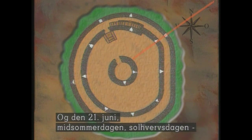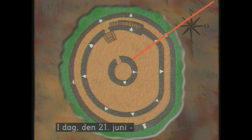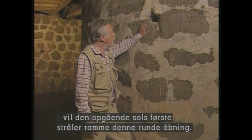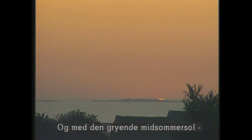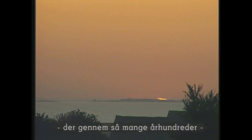And on June the 21st, Midsummer Day, the day of the summer solstice, we can still experience the precision of the alignments. Today, on June the 21st, the first beams of the rising sun will strike this round opening. It will be an infallible marker for the dawn of the longest day and the beginning of the sun's slow descent into winter. And here, with the rising of the midsummer sun, we catch a tiny glimpse of the wonder which has been through so many long centuries, so utterly and mysteriously forgotten.